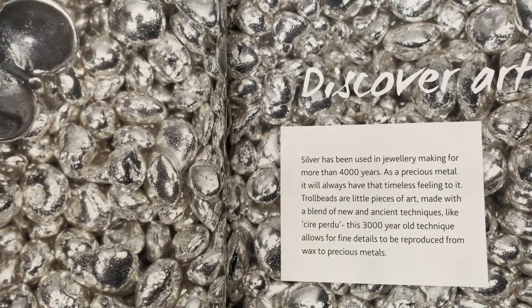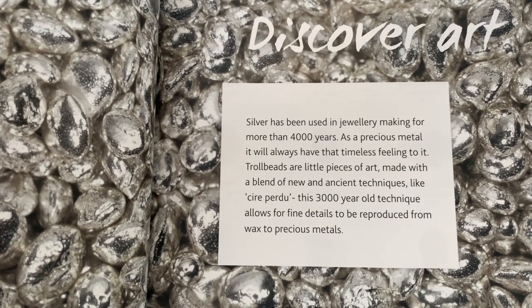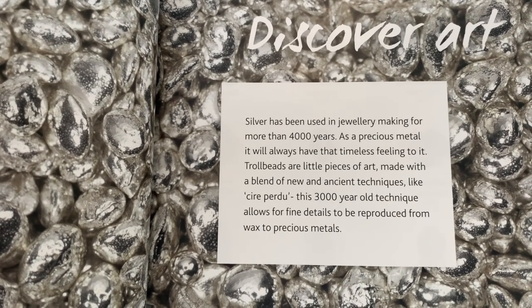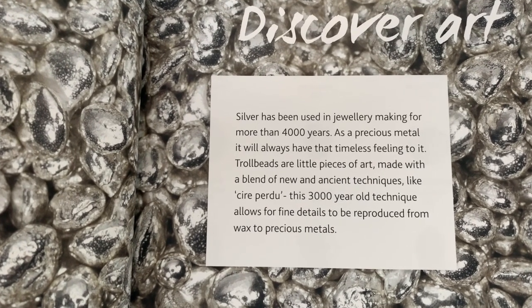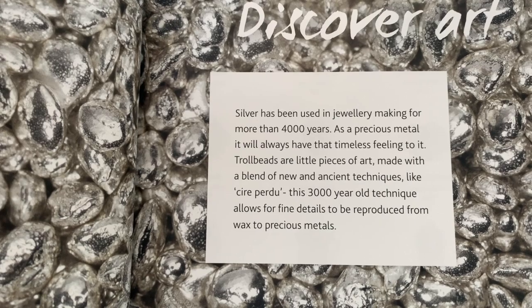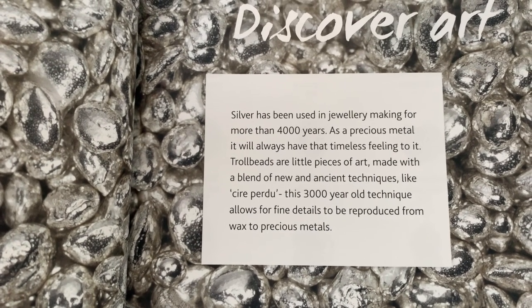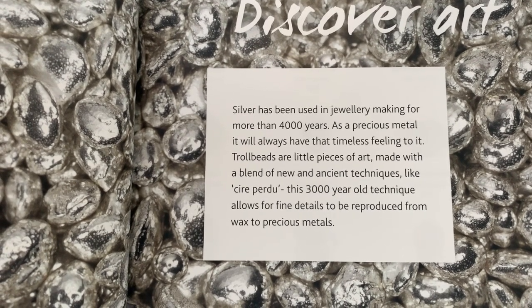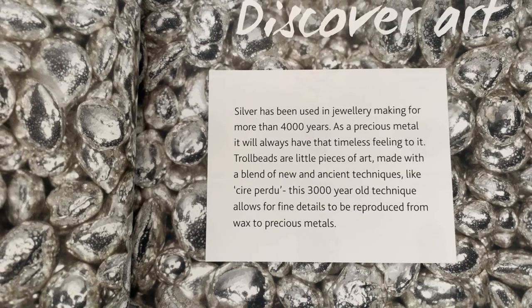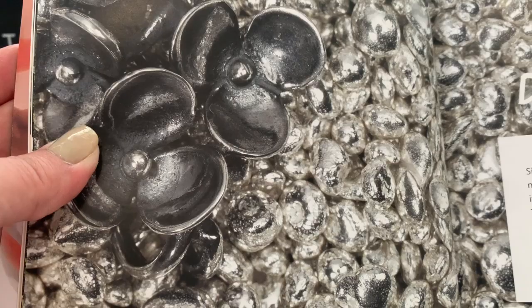It says, discover art. Silver has been used in jewelry making for more than 4,000 years. As a precious metal, it will always have a timeless feeling to it. Trollbeads are little pieces of art made with a blend of new and ancient techniques, like cire perdue, these 3,000-year-old techniques that allow for fine details to be reproduced from wax to precious metals. And then you see there are these gorgeous beads.